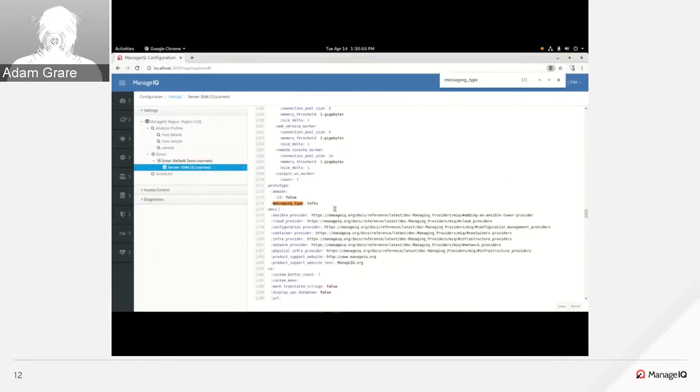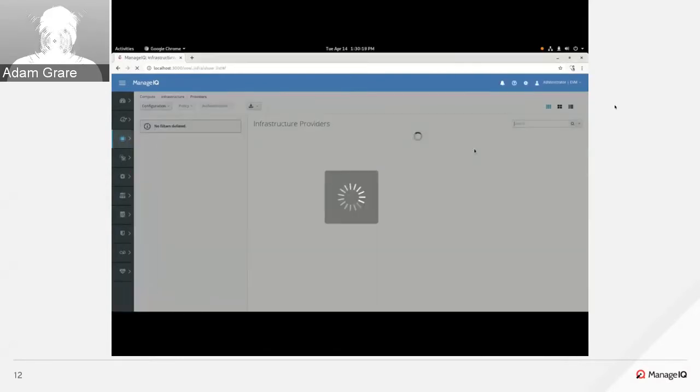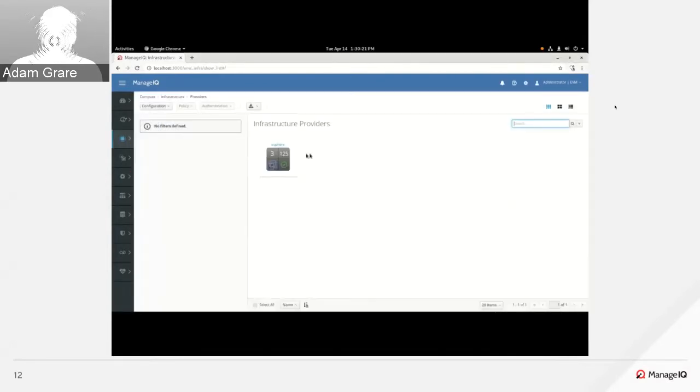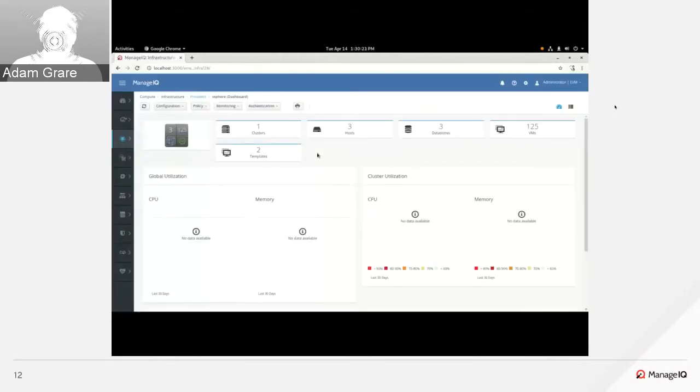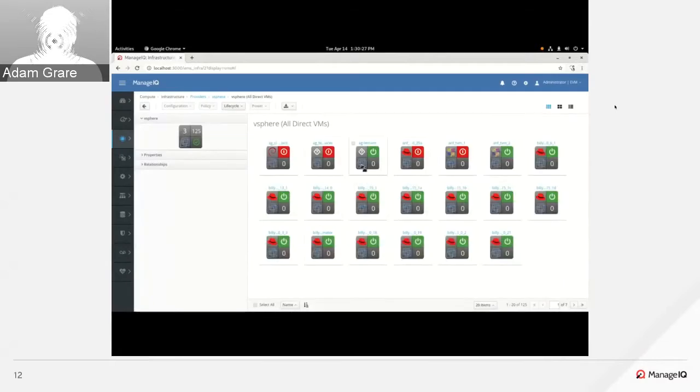The next step is to go to advanced settings and change your messaging type. By default, this is MIQQ, which means we won't publish anything additionally. If you change it to Kafka or Artemis, then we will publish events and metrics there. So I'm just going to start a simple Kafka consumer. And you can see I'm going to look for events. And if we go to a provider, and let's kick a VM restart just to trigger an event.